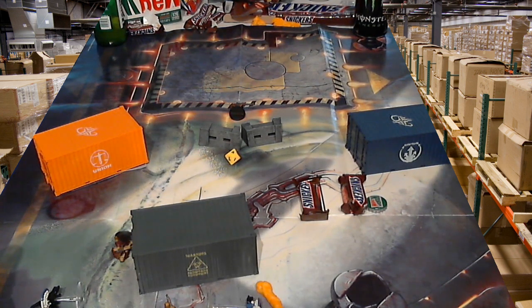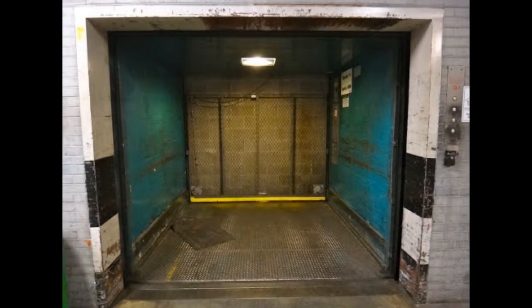You guys have cleared out this room. Would you like to go explore the rest of this facility, or would you like to go down on the freight elevator? Oh, Lyle, I think it's time to explore the secrets of this facility. What's the point? Let's just go down the freight elevator. I like your attitude, my man.